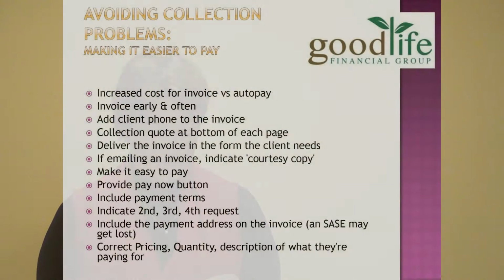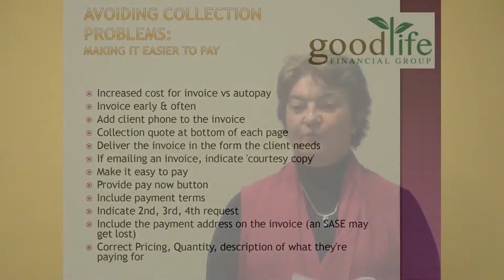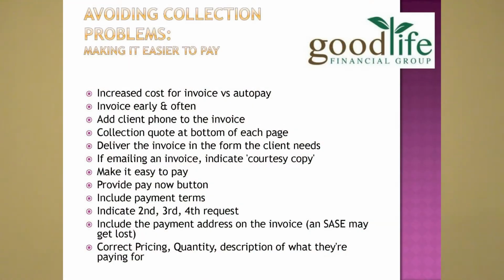Invoice, make it easy to pay, provide pay now buttons, include payment terms, indicate whether this is the second or the third or the fourth request, because by about the third request they're like, oh, I'm sorry, I really need to get that paid, because now it's coming up in urgency. Include the payment address on the invoice as well as the self-addressed stamped envelope. A lot of times, in my house they get separated, and now I don't know where to send the invoice.